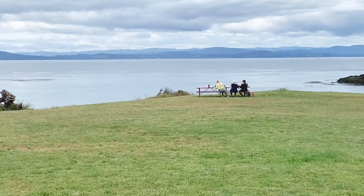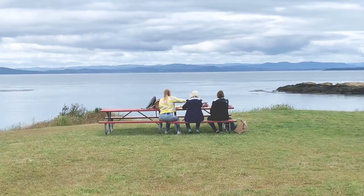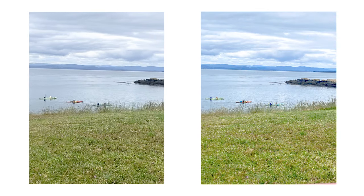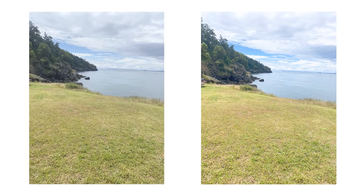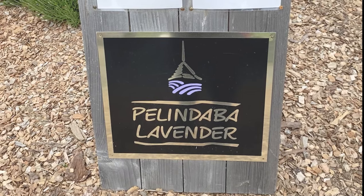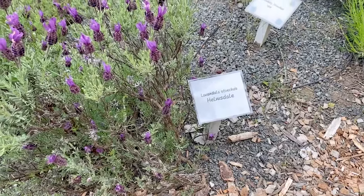After our hike, we stopped to have a picnic with a beautiful view of the Haro Strait in Vancouver Island, and we were even visited by some sea kayakers. Our next stop was the beautiful Pelindaba Lavender Farm.